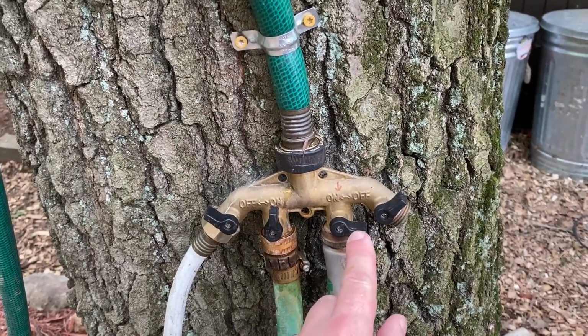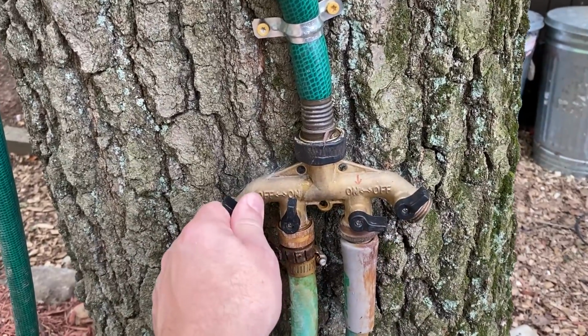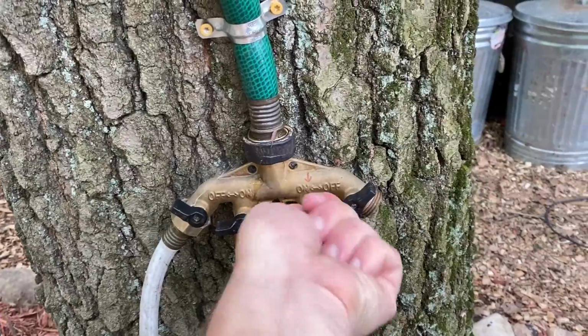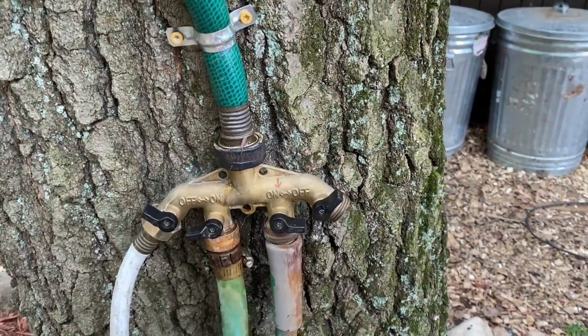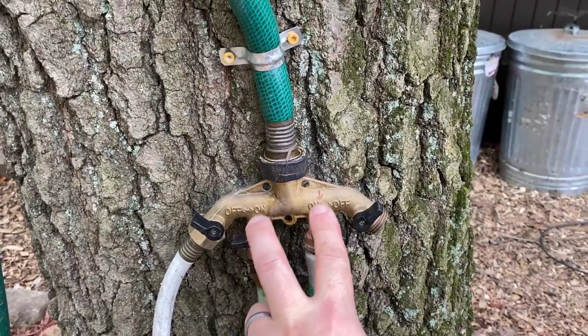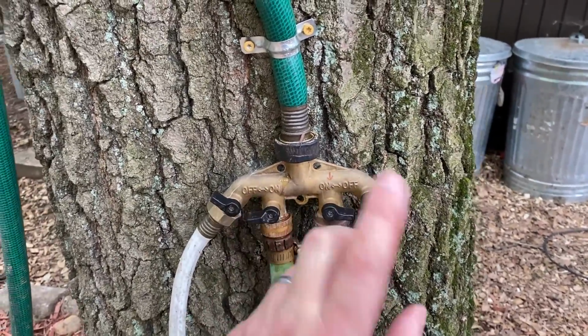The handle part is replaceable, but the valve on the inside, these are easy to turn, and that's the key. They're very easy to turn off and on. The valves inside of these are high quality, and so I highly recommend these. I've got several brass 2-ways and these 4-ways, and I've had them for years. They work great. So just a little tour of the SSL Family Farm Woodland Homestead Petting Zoo.